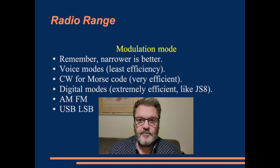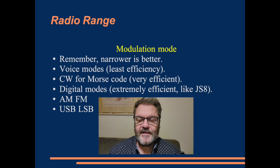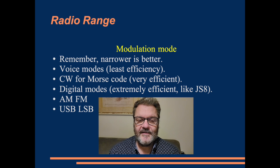There's just nothing better. My favorite mode, though, is CW, continuous wave, and that's what is used to send Morse code. Now Morse code has a long history, of course, and some people believe it's a dying mode, or it's no longer used, but I can tell you there are a lot of people using Morse code, and for good reasons. It's very efficient. The radios are small, they are simple, they have great range.